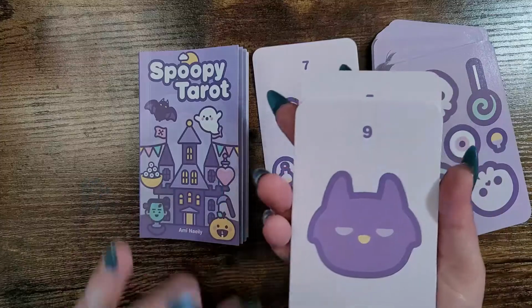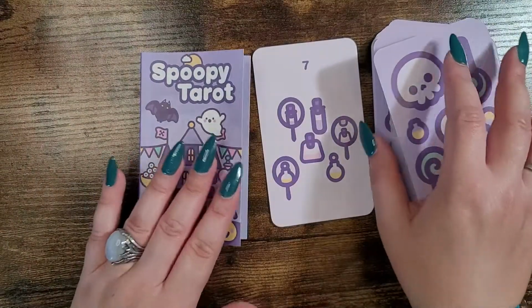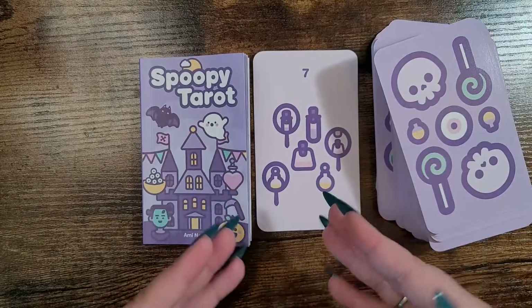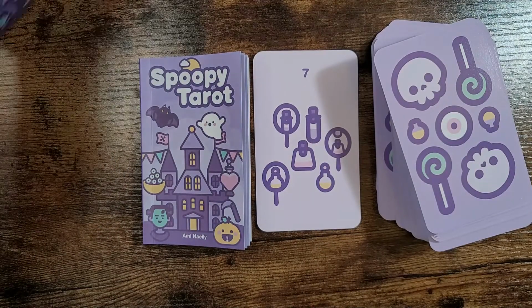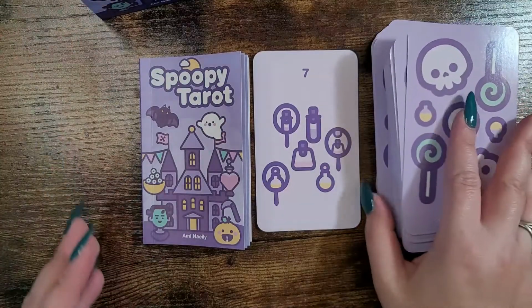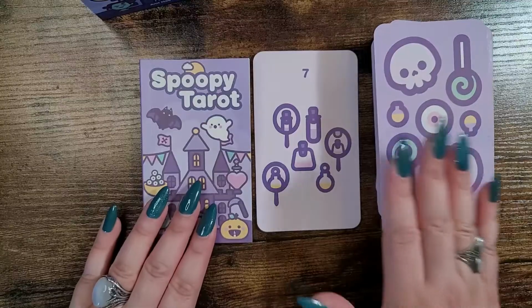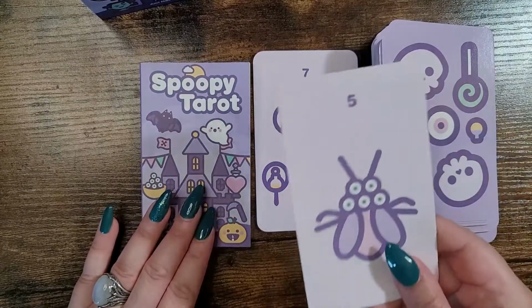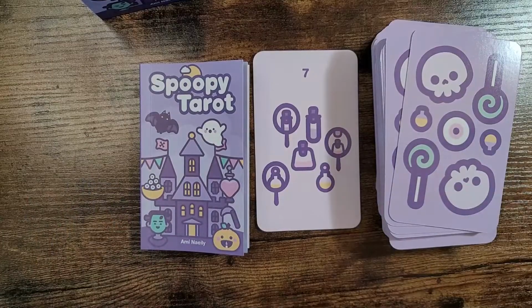It might be, like I said, harder for a beginner, but the guidebook does a really good job with laying it all out and explaining what's going on in the card as well. So I am happy with it. There's always ways that you can improve a deck, but I do actually prefer this to her Kawaii. I like the size of the cards better. They're bigger than the Kawaii Tarot. And honestly, this is my preference as far as the style and the theme goes. So that's just my opinion.